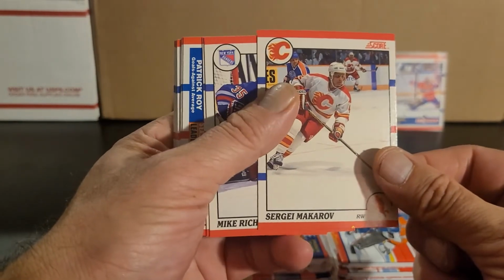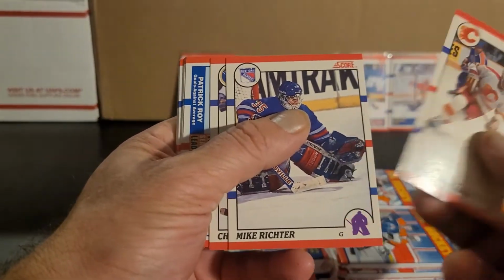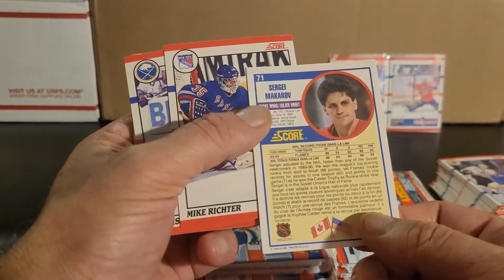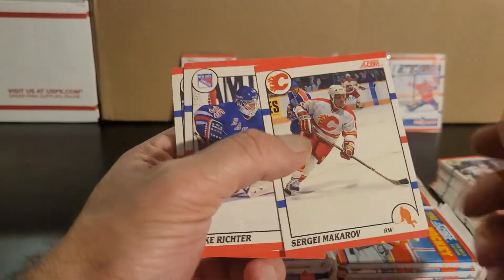Okay, got Sergei Makarov, Mike Richter. If I'm not mistaken, that might be the Makarov rookie also. I'm not going to Wall of Fame that one.